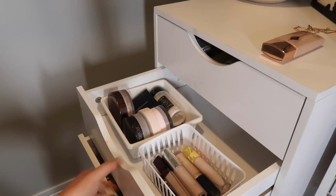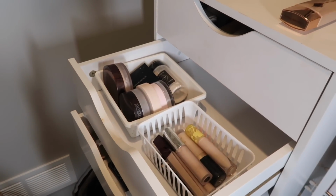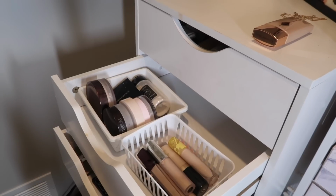So then we have my powder and concealer drawer, which I actually feel like my powder and concealer collection are pretty well under control.